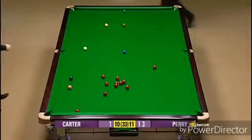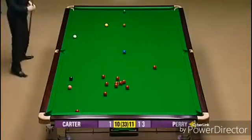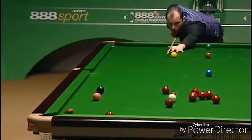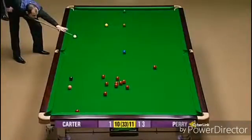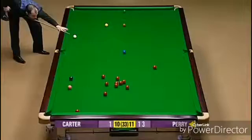Good solid pot that, and plenty of room to manoeuvre the cue ball back towards the baulk line, but a little bit close to the side cushion for comfort. Can only really rely on the natural potting angle for position.